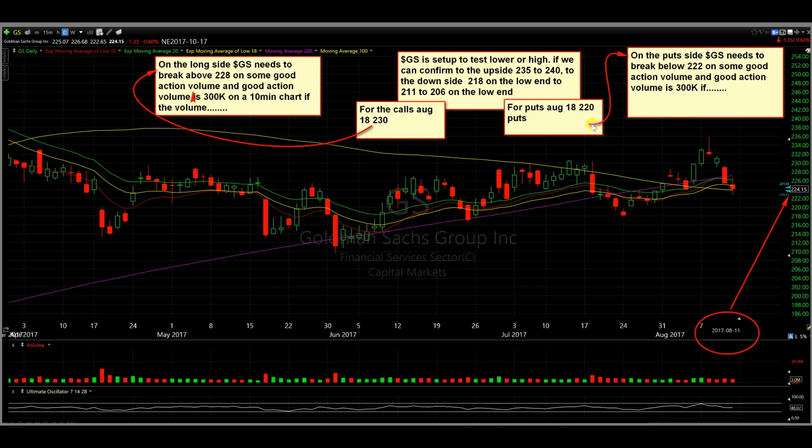Now, let's look at the put side. On the put side of things, GS needs to break below 222 on some good action volume, and good action volume is the same thing. We need more volume and pressure here, at least 300K, because this 222 to 220 area is also going to be a key area of weakness that needs to be shown.